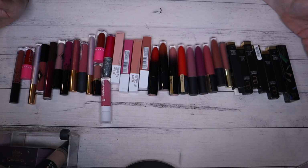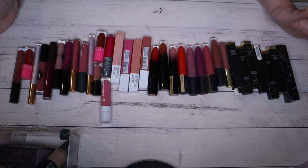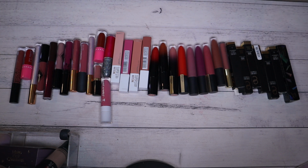Okay, so this next category is the second last category for lips. Now, these are all my liquid lipsticks. I have tons. I need to be brutal here. I need to get rid of, I'm hoping, at least half of them.